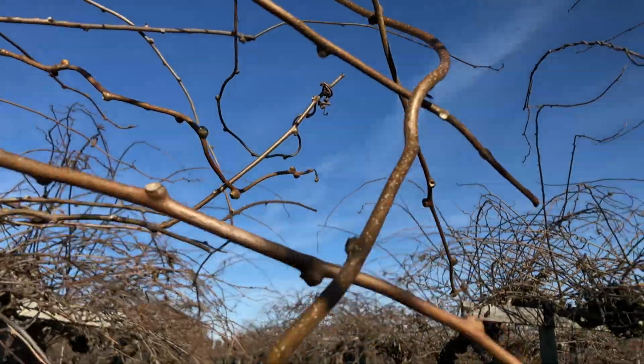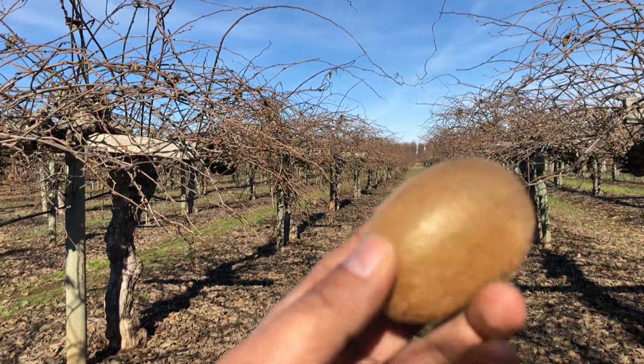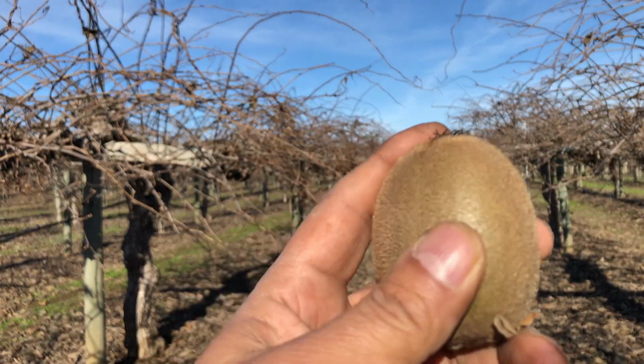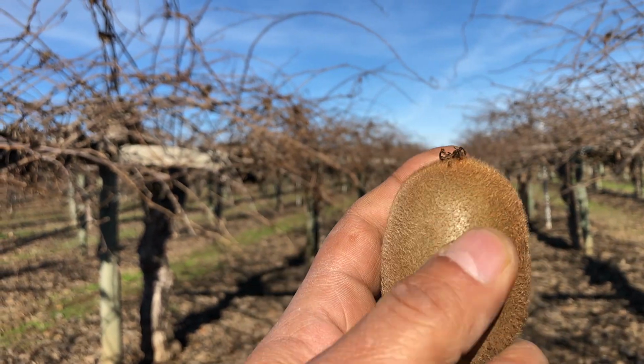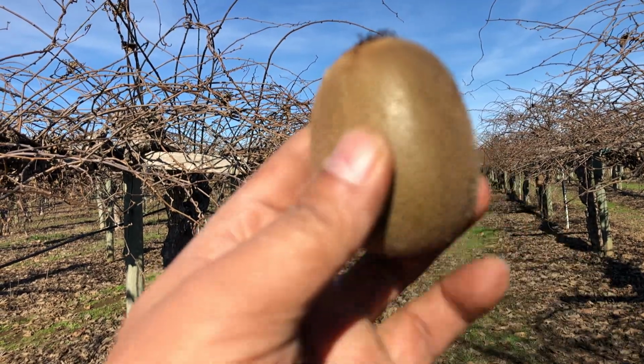Yes, this fruit is still very good, and it's firm, even though a little bit soft. It should be ready to eat.